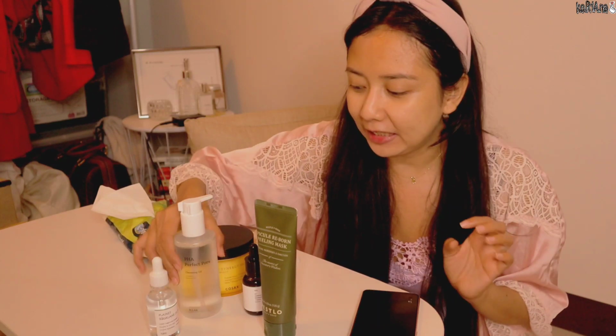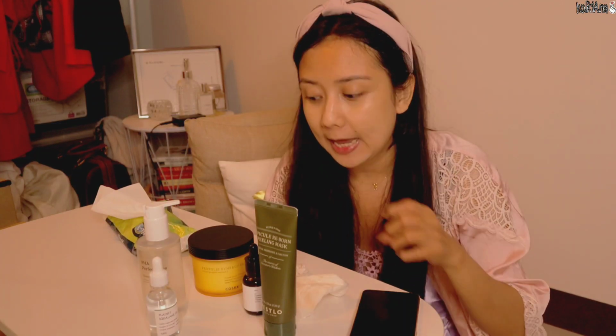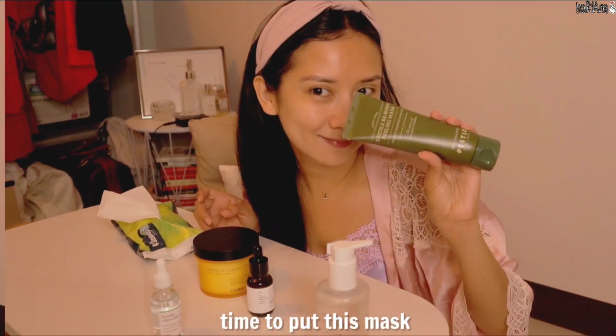Ta-da! Ayan. As you can see, this is my bare face. It's really nice. I'm super amazed. As in, wow. I really like this cleansing oil, kasi tanggal talaga lahat, oh. And it works really, really good. Gusto ko yung scent. Gusto ko yung oil, yung feel ng oil sa face. And look at my face, diba? Ganda, diba? Now, I'm gonna wash my face muna bago tayo mag-mask. So, I'll be right back.